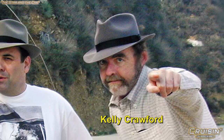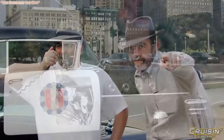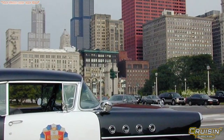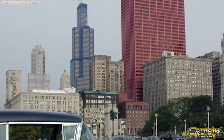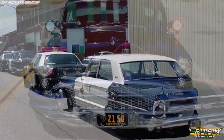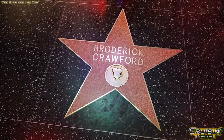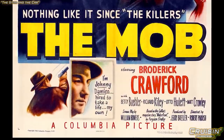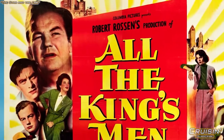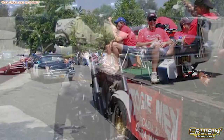The fellow who drove across country with me in this car, may he rest in peace, was Kelly Crawford, Broderick Crawford's son. That's right. We drove the entire Route 66, and we got to know each other really well. We spent 2 weeks on the road together. And it was a dream come true for a Highway Patrol fan to get to know the actual flesh and blood son of Broderick Crawford, the Academy Award winning actor for All the King's Men, 1949. The car has been used for a lot of charity events and to support the real CHP.